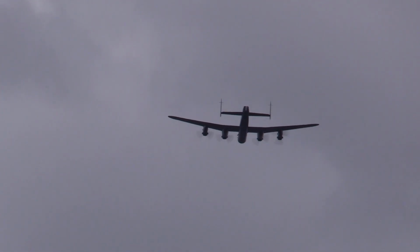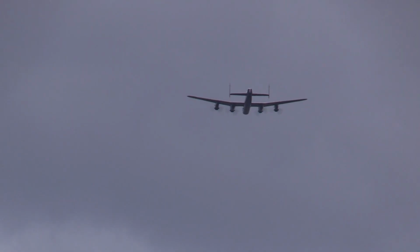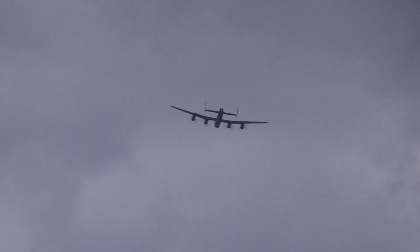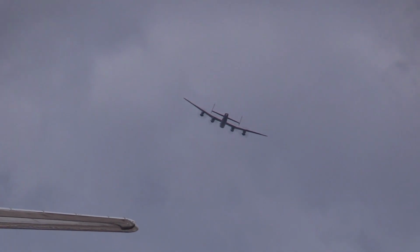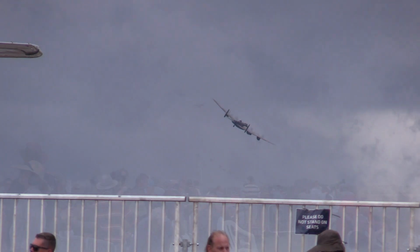Display as the RAF Typhoon gets ready to get airborne, ready for its part in the programme before the Lancaster lands back on. We turn back to the present-day Royal Air Force and an aircraft we saw flying a little while ago, the Boeing Poseidon. Let's find out a little bit more about it.